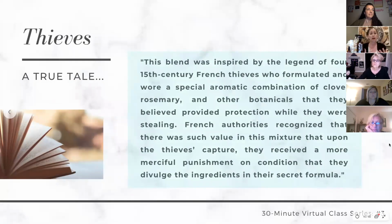Here's the story behind Thieves. So why is Thieves essential oil called Thieves? And I have that little guy over here. It was based upon the story during the 16th century. There was the Black Plague, or the bubonic plague, as you guys most know about. And there was a group of thieves that were stealing clothing and jewelry from dead or dying bodies. And they were not getting sick. They weren't contracting this illness.